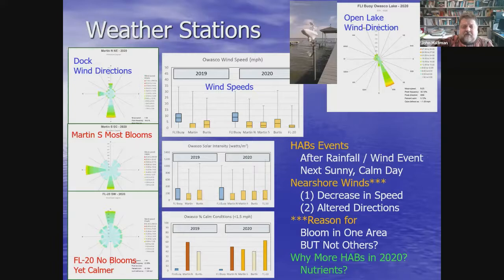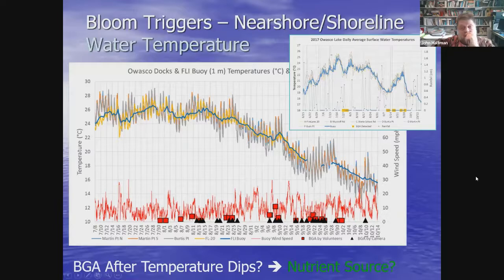It did definitely document the fact that not every good, calm, and sunny day had a bloom. So there's got to be more going on than just the meteorological conditions. That more that's going on has to be somehow related to nutrients. It did show that people say that blue-green algae blooms happen in the warmest water. Well, here it's warm, there's no bloom.